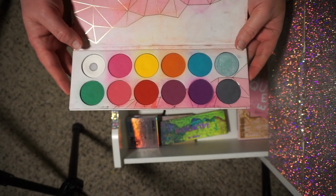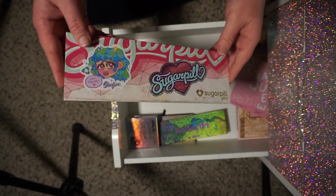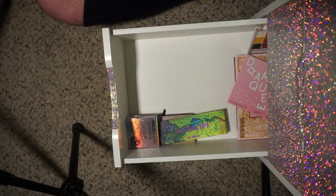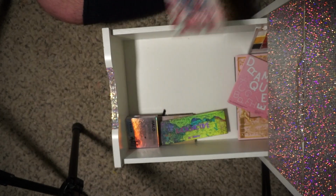And you know what? Now that I'm looking at it, maybe I'll use this and the Violet Voss one, and then make a decision on which ones I want to keep. I'm very sure it's probably going to be this, but you never know.